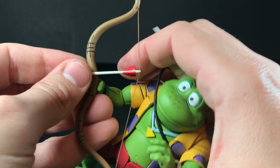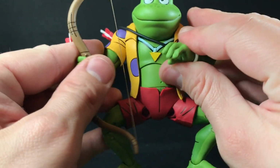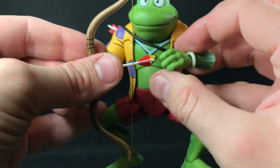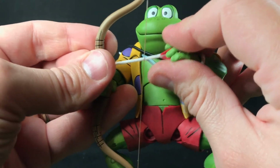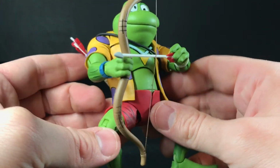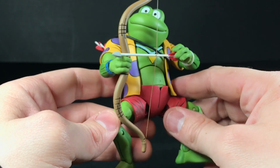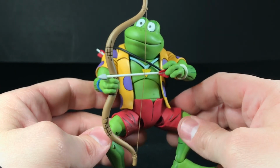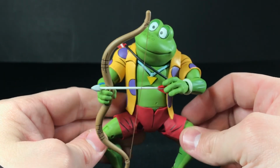And shoot it. Now the problem is you can't really pose him holding the arrow because his arm is not long enough. He cannot really reach so that he can actually grab the arrow. At least I don't think. And you can try to, I don't know. It's difficult. I guess, actually, that's not that bad. Although I would think that if you pulled that string back, that's totally going to launch that arrow. So you can do something like this to get him to hold it like that.